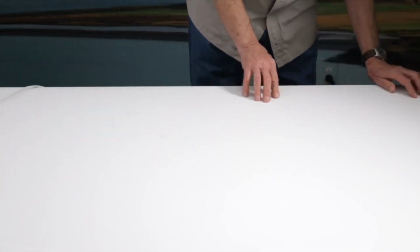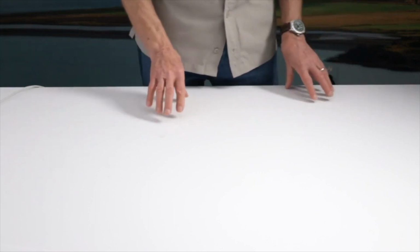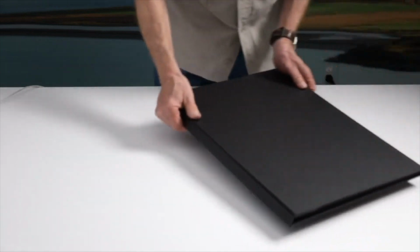Okay, let me just get some questions. A good question again. When showing a portfolio of prints to a reviewer, do you provide white gloves? Hold on for that question and I will answer that very shortly.